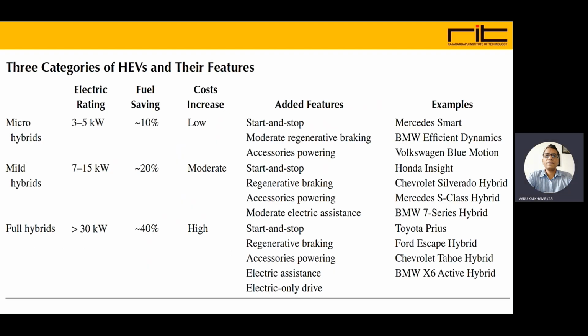This is the comparison of three categories of hybrid electric vehicles and their features. The main three types, that is the micro hybrids, mild hybrids, and full hybrids, are compared here. The micro hybrid electric rating is in the range of 3 to 5 kilowatt, mild hybrids 7 to 15 kilowatt, and full hybrids have a range above 30 kilowatt. If we compare the fuel saving, micro hybrids give 10% fuel saving, mild hybrids double of it, 20%, and full hybrids double of the mild, that is a 40% fuel saving.